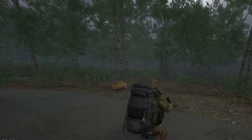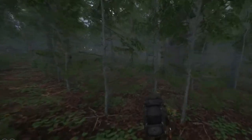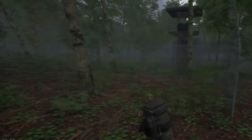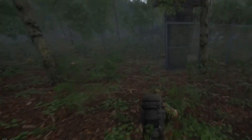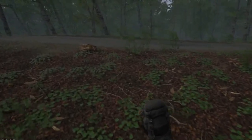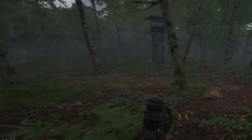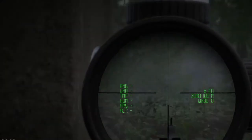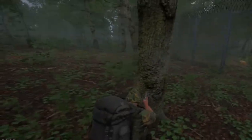Jesus. Such a horrible sound. Okay, I'm really hoping he's underneath. Seeing as he's going off, I'm guessing he's underneath. Oh, he's going to go boom in a minute. I don't like this. I don't like this one bit. I just want to get to safety, ideally. Uh-oh. I didn't reload the gun.